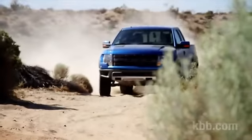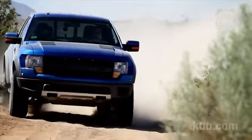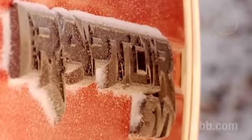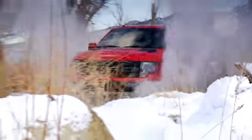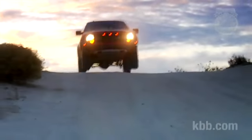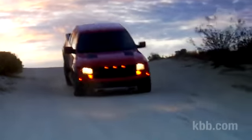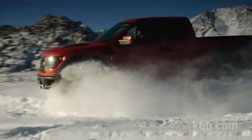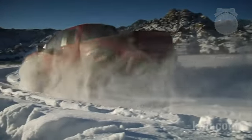F-150 Raptor. It's a vehicle that makes truck fans out of people who don't like trucks. Our first exposure to the Raptor came with the 2010 model, where we did stuff like this. As you probably guessed, we absolutely loved it.